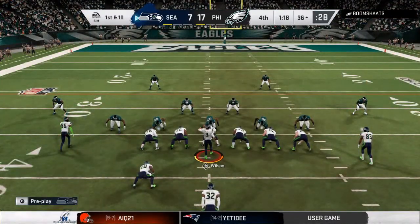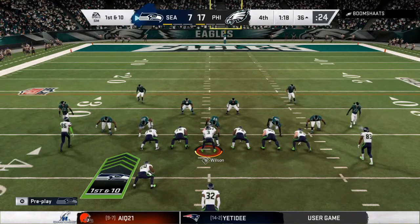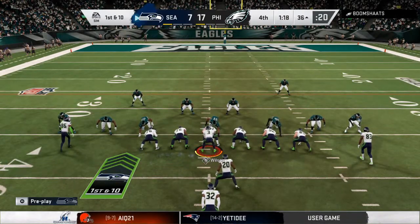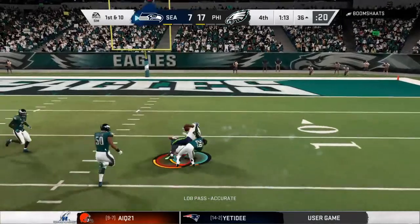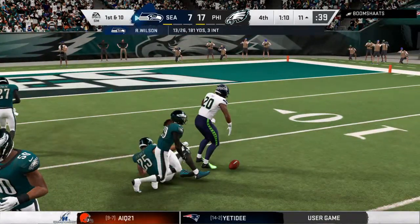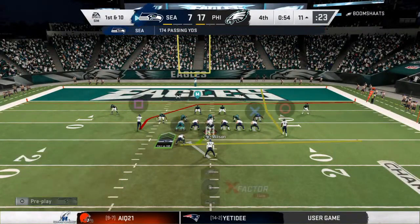So from the 36 now, 1st and 10. Switch. Wilson to throw. And he finds Penny. And he gets this one inside the 15, just a yard or 2 shy of the 10. 25 yards that time.